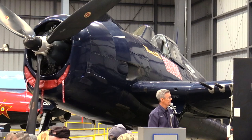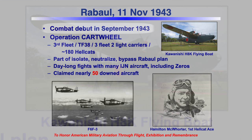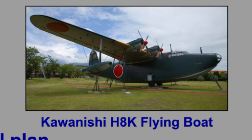Before we get to the actual day, the Hellcat made its combat debut in September of '43, and the first airplane that it was supposedly to have shot down was one of these big flying boats, Kawanishi, four engine, low, slow, easy prey flying boats that the Hellcat first shot down.